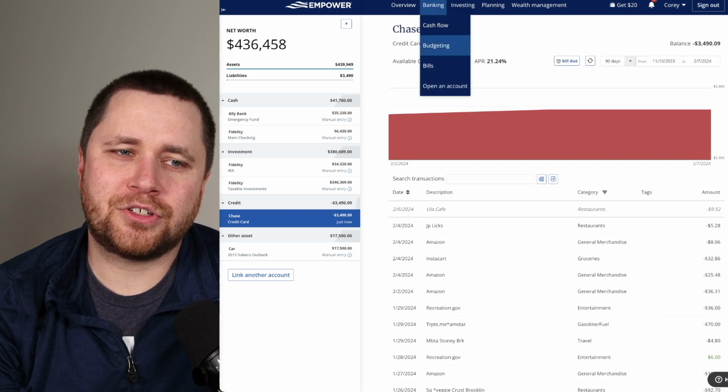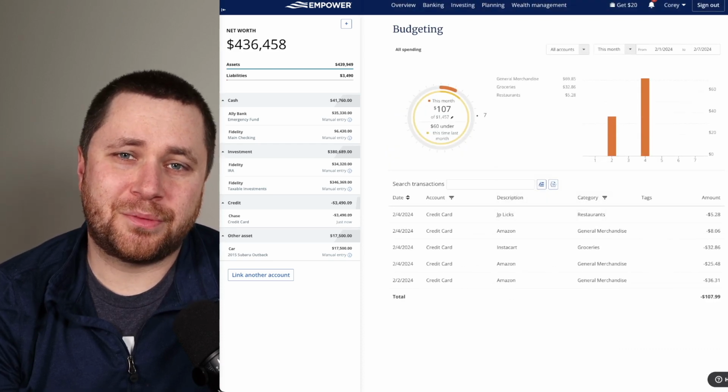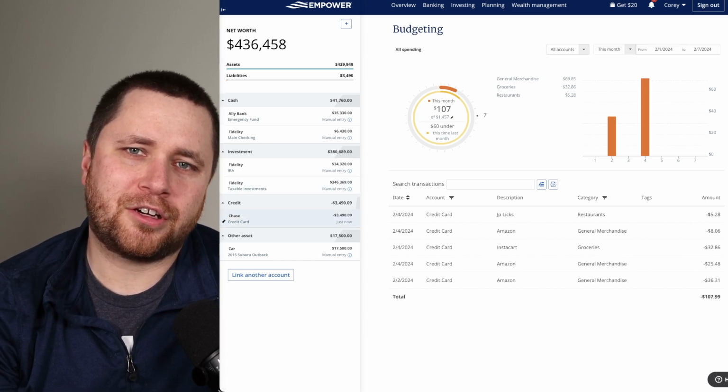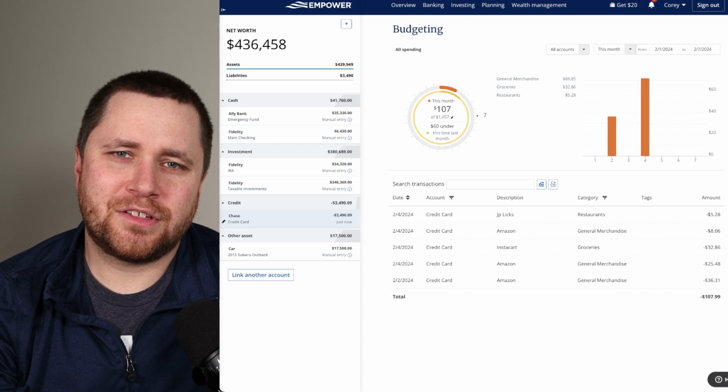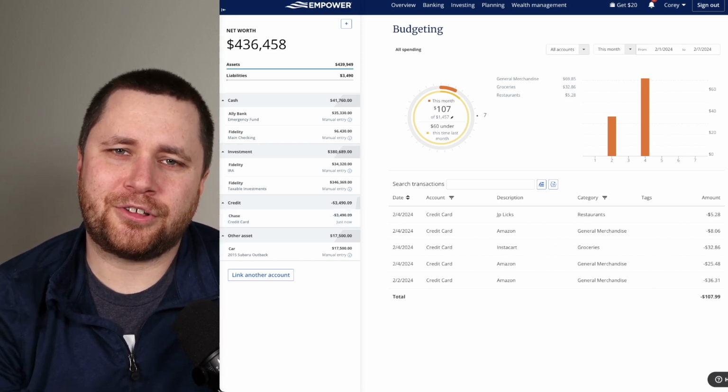the other feature that I want to mention is the budgeting feature. So the budgeting feature is something that we log in and reference quite regularly. This is pulling in all of the activity from all of your credit cards, checking, savings accounts, all of that transaction detail, and consolidating it all into one place.